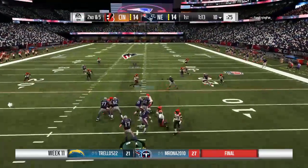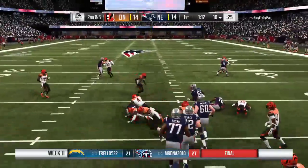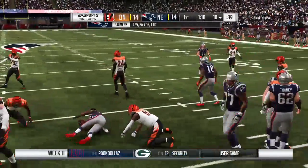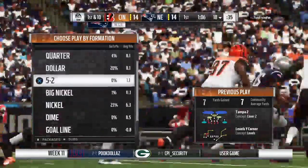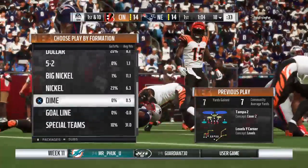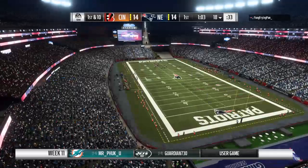Rivers now on 2nd down. And the catch made here by Marquise Lee. And he'll be a couple yards shy of the 20 at the 18. It's the first time that they've looked his way tonight, and he comes up with a first down on the play.